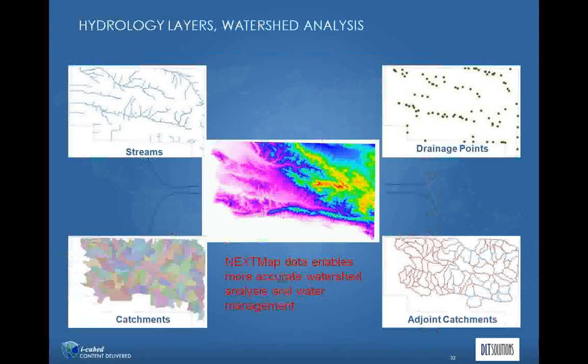Another of a number of other hydrologic related products that can be generated from this data. The streams, I might point out, are all contiguous, and the water all flows downhill as it should. Not the case in every data set you may run into, but it's very good for characterizing catchments, adjacent catchments, establishing drainage points, and other activities related to hydrologic modeling.